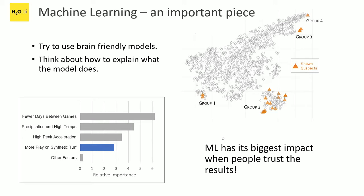It was different than how I portrayed the message initially, but as I sifted through and talked with people, they said, hey, this is the key message. Playing on synthetic turf is important, but it's not the most important. Rest between games and the environment and the acceleration forces on a player's body are going to be more important there. So, you want to call that out. You want to put it in a very simple way, a nice clear graph, that sort of thing.